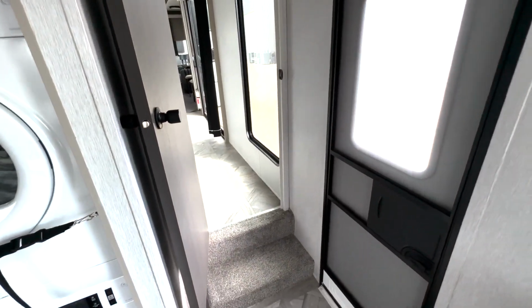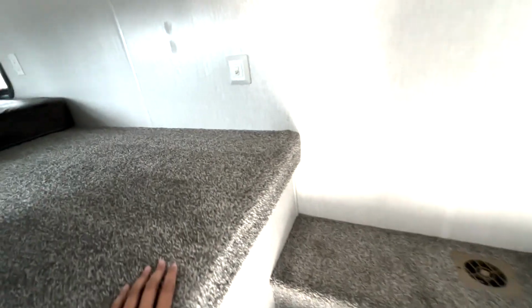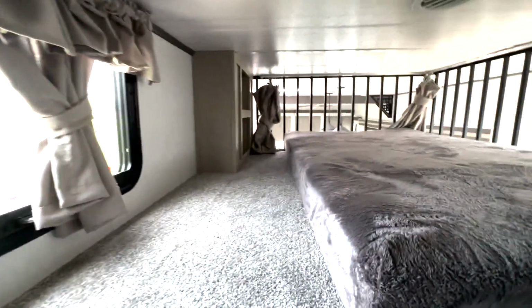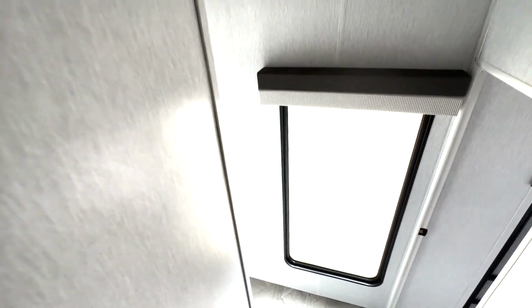You also have a secondary entrance directly into here, and then you come up the steps. And there's quite a few more steps here, but that's gonna lead you to where your loft beds are. So you're gonna have two beds on this side here, nice and spacious. There's ACs up here as well, so you're gonna be nice and cool. You have an additional bed here that's gonna overlook your living area.